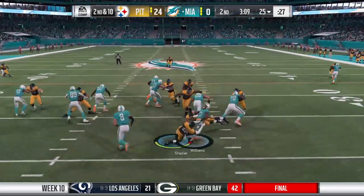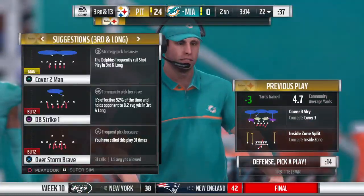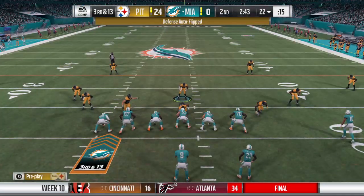They'll run it now out of the gun. And this one goes nowhere. Losing yardage back at the 22. So he loses 3 yards there. Now 3rd down. We just saw another example of how the defense is winning this game.